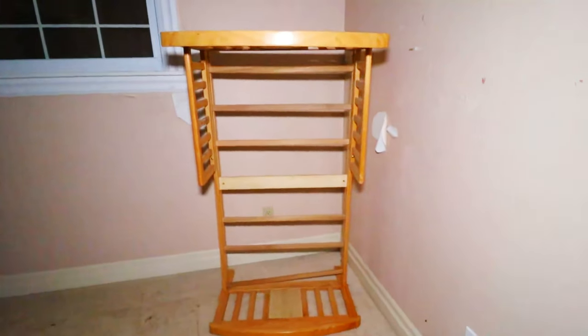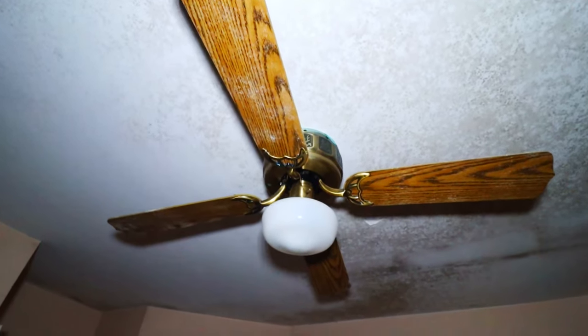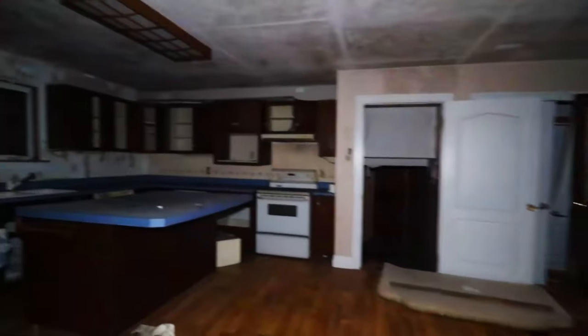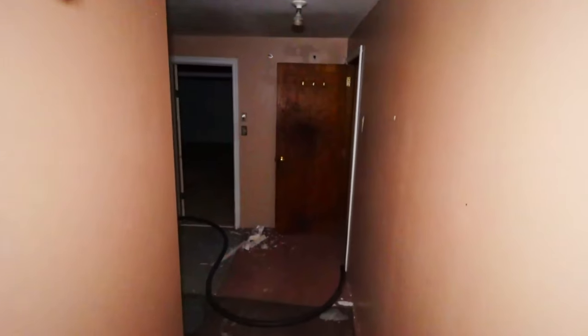Crib. Well, not even a crib. A child's bed frame. Huh. Okay, so this room has two closets. Much older ceiling fan in here. Oh, this would have been such a nice kitchen in its day. Step down here. That floor had some give to it.